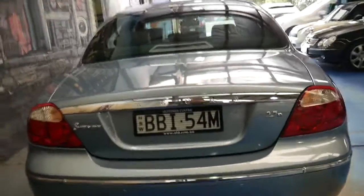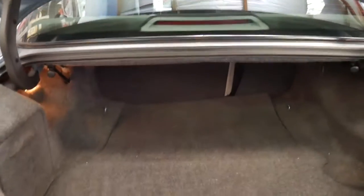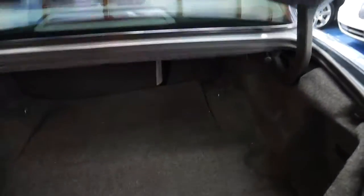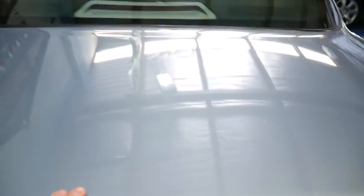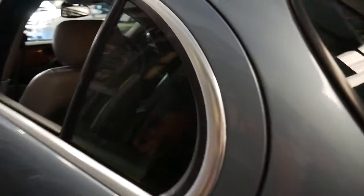It's got parking sensors, navigation, two remote keys to it, and it's always been very well looked after. It's a 2006 build, and it's 2006 compliance. Does have a spare wheel, which is great. It has tinted windows, which I think has certainly helped to keep this car in such good condition on the inside.